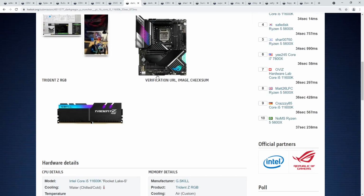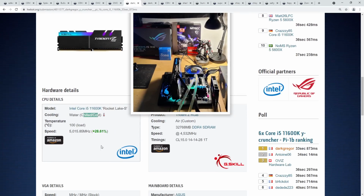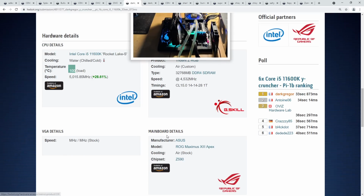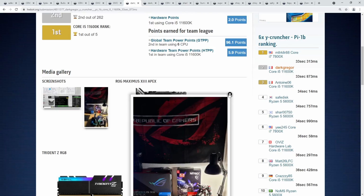And so anyway, this is actually on chilled water cooling, and that 11600K is still hitting 100 degrees Celsius on load. I would love to see the power draw readout for this. I would not be surprised if this was pulling close to or more than 300 watts. Because Y-Cruncher is insane in terms of how much power it pulls.